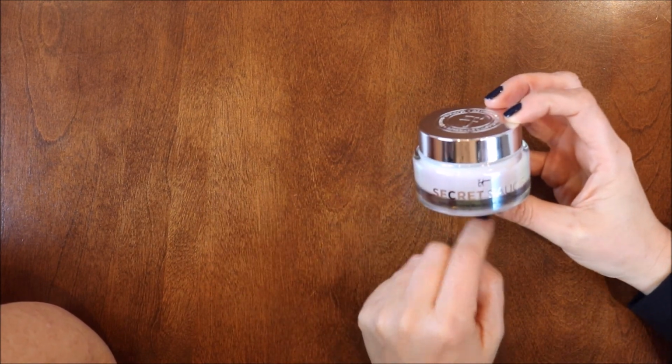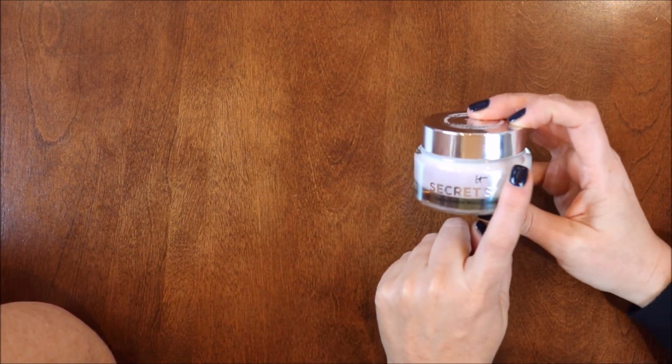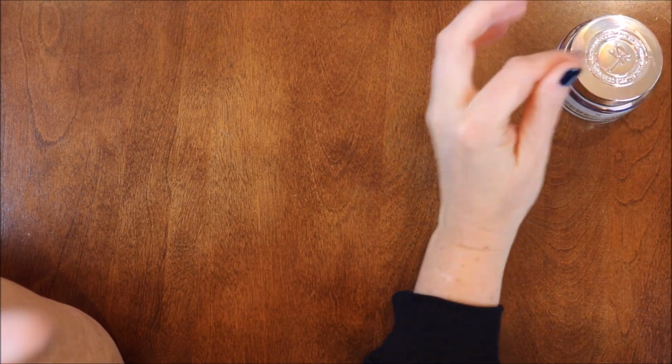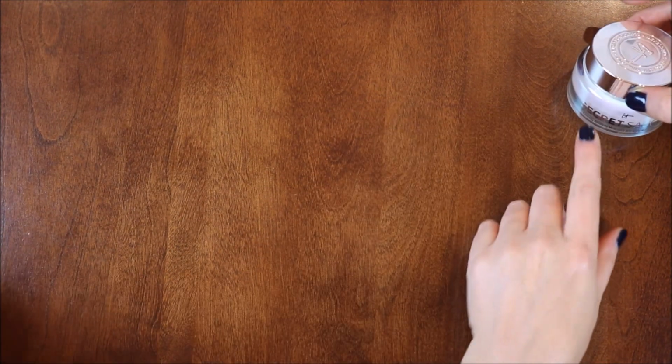And then it is very moisturizing. So if you have dry skin at all, this is fabulous. I can already recommend it because I've been using it the last few days. The reason we don't know how they get 200% is because it's secret. Yeah, I guess that's it.